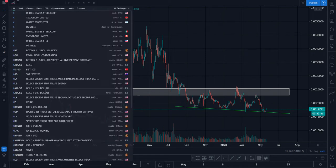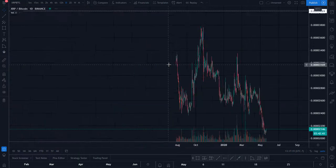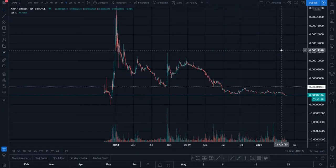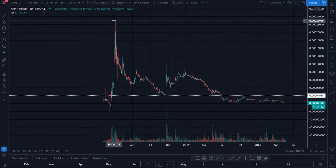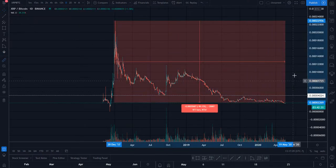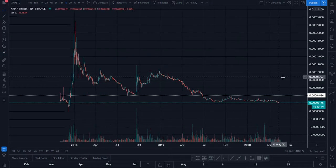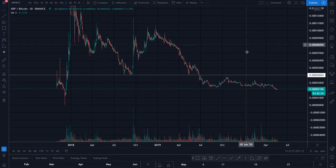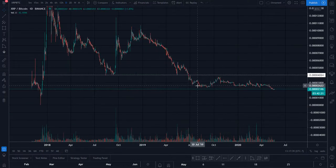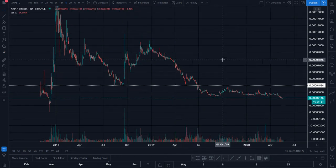And the last one we're going to do is XRP compared with BTC, which in my opinion looks by far the weakest of the bunch. So let's look at the peak here. From the peak, you're looking at a 90% decimation in the relative strength of XRP compared to Bitcoin. And this is just an extremely weak looking chart here. We see that XRP is gaining very little strength or volume in any sort of movement to the upside. It's getting absolutely crushed by Bitcoin in terms of relative strength.